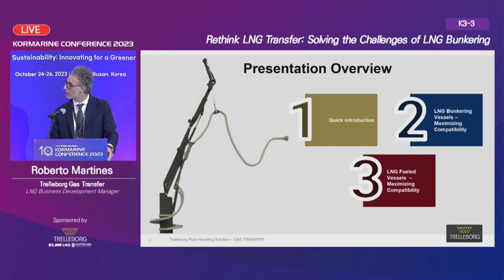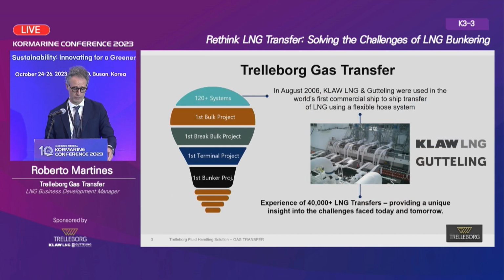So we're going to follow today's agenda as is. We'll skim through a quick introduction, then we're going to focus on the chance to maximize the compatibility with LNG bunkering vessels, and then we'll switch to the same topic but for the counterpart, basically, LNG powered ships. First of all, let's start with a quick introduction, who we are.